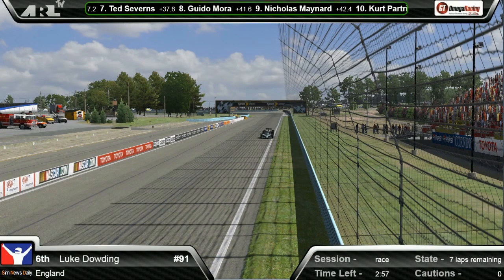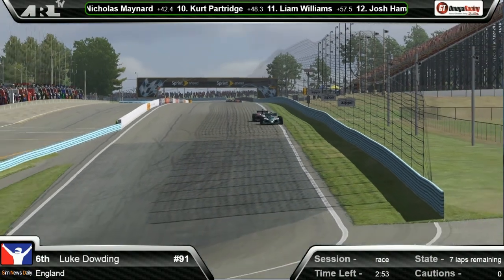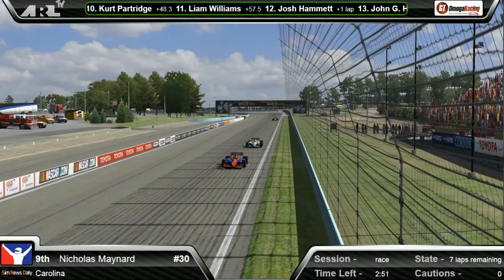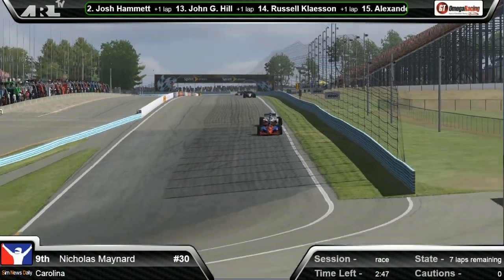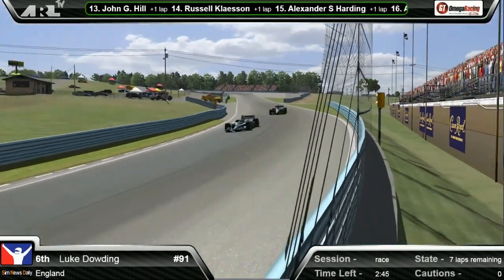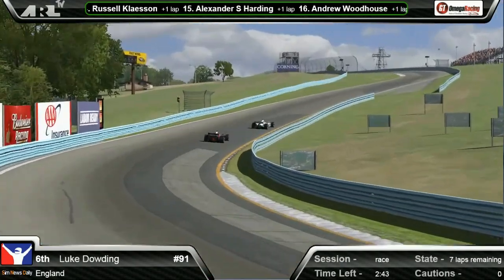Again, Luke here looking like he's coming under pressure from Ted. Is Ted going to try the same move that Luke put on him? Ted looks fast through the last couple of corners. Has a little look, but thinks better of it. No, not pulling out from the slipstream, so maybe setting him up into the bus stop.